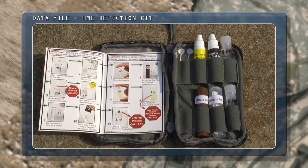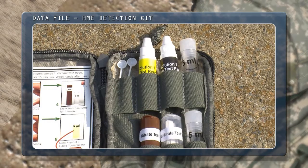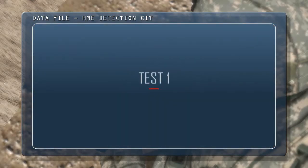When you encounter suspected HME precursor materials, there are a number of tools available. One you may use is the bulk HME precursor detection kit to confirm the presence of illegal HME substances. The first HME precursor to test for is nitrates. The nitrate test is a 5-step process.